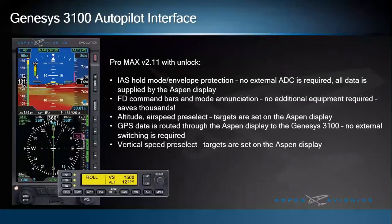In addition, you're going to get vertical speed select as well. So you're going to be able to dial all that stuff in directly from the PFD. Especially the mode enunciations on some aircraft when the mode controller isn't close, or in the radio stack, or maybe in a Bonanza or Baron when it's offset on the other side of the yoke kind of deal. Having these mode enunciations and being able to dial this in right from the PFD is extremely handy.